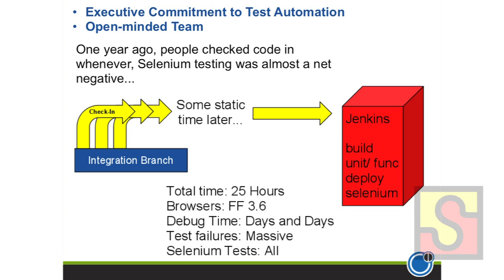We had a main integration branch that people would check stuff into whenever they wanted. Then, not immediately, but once every 2 days or so, some job would run in some weird Jenkins somewhere and run through all of our tests, and it took forever. It took like 1 or 2 days, and when the tests finally finished, there were tons of failures. Nobody knew why, and it took days to figure out. So it was really bad. Oh yeah, and we only tested on Firefox 3.6 on Linux. We didn't test on any other browser, and we ran all of our massive Selenium tests.